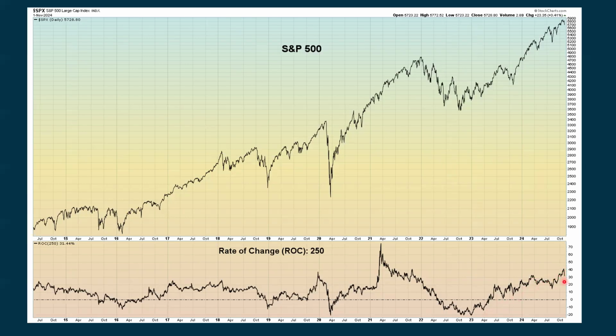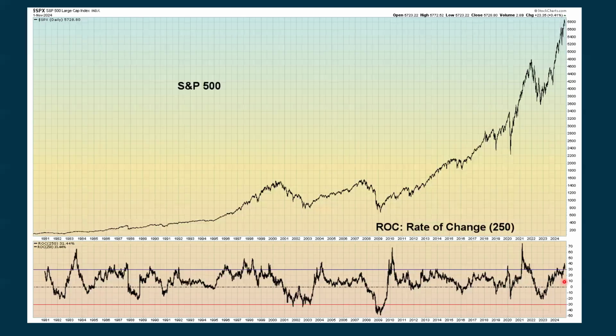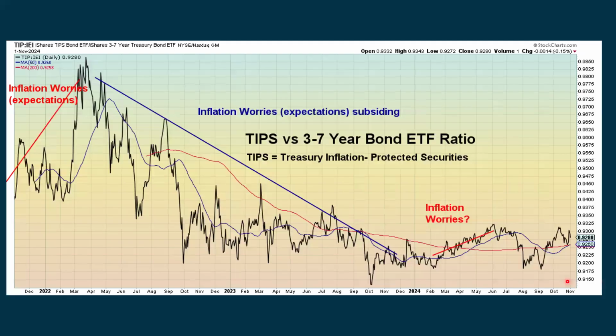And this compares Friday's close with 250 periods ago. Here's a longer term look at that same chart. We get a little bit nervous longer term when we go above this blue line, but we can go far above it. But we're actually starting to come back down to the blue line right now. So the long-term trend is still positive, but if this really starts to drop down, that means the longer-term trend is turning more negative. We keep an eye on bonds.